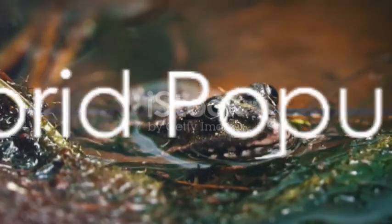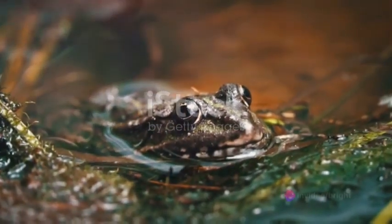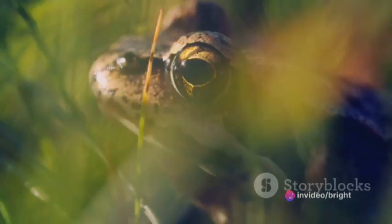In addition to these diploid hybrids, there are also known all-hybrid populations where diploid hybrids coexist with triploid hybrids. In these situations, diploid hybrids generate not only haploid genomes, but also the diploid gametes needed to recreate triploids.